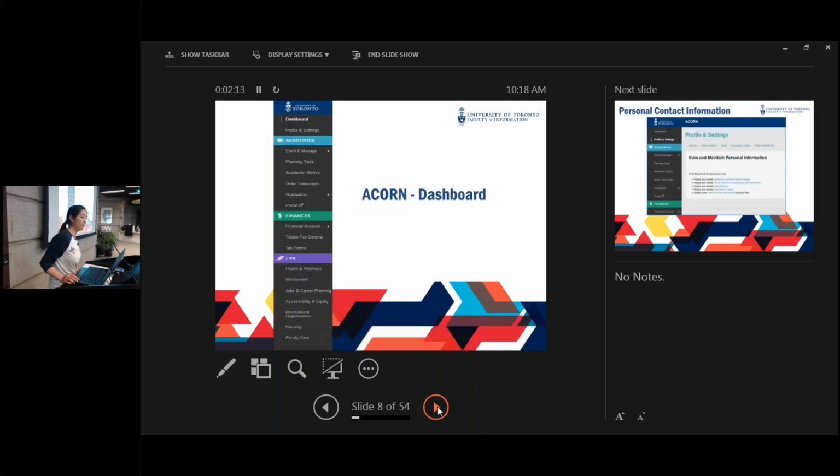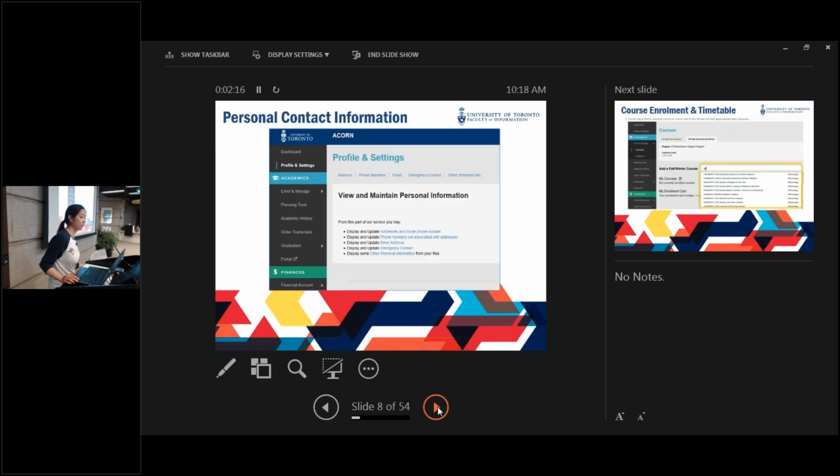You all know how it looks. Just a reminder to please update and maintain your personal information now and throughout the year. Acorn connects to our admin side, which is still called Rosie. So when we run class lists and student lists, we need your information, like email, to be up to date and current. And if you're getting any awards through Acorn, we need your address to be valid and up to date. So just make sure you check in once in a while.